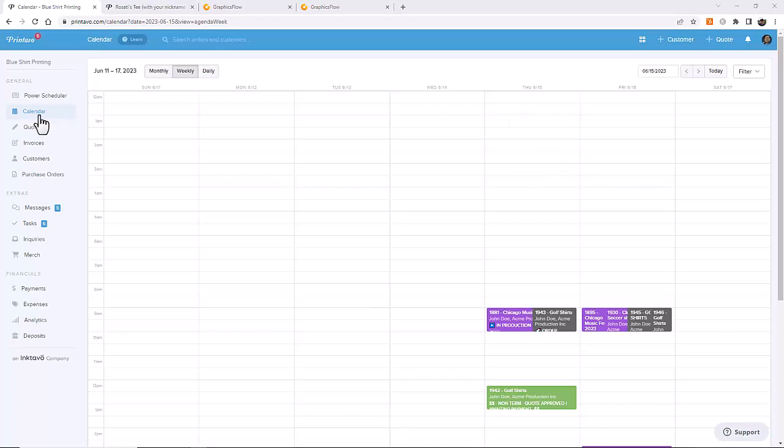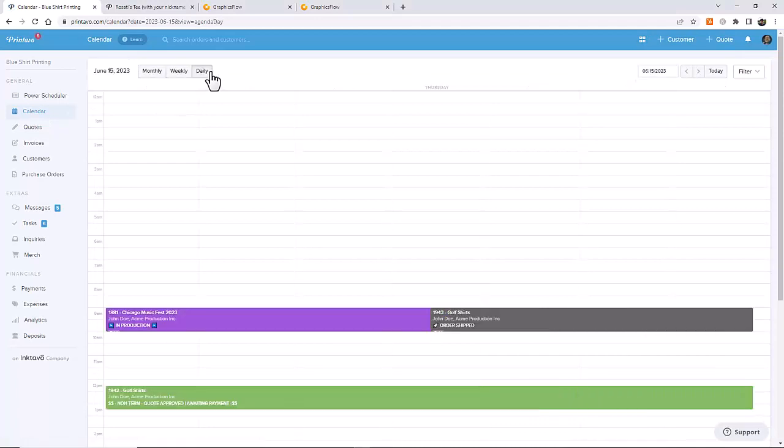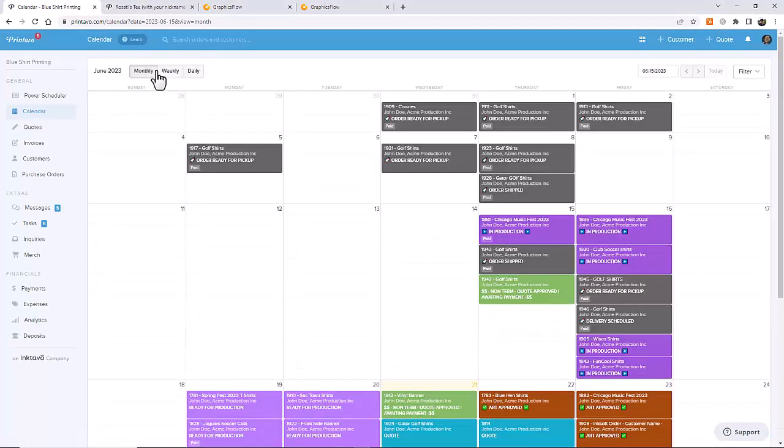And so right now I'm on the calendar, and in the calendar I have different views. So I can view by day, I can view by week, month, I can do a range of dates that I want to look at. And so I can see all of the jobs that are in various stages of production. And you'll notice they're all color coded by their order status.